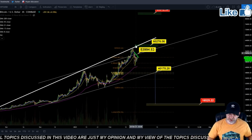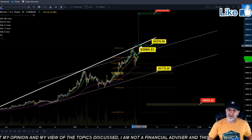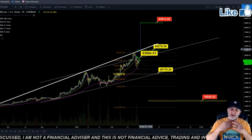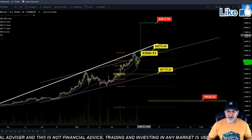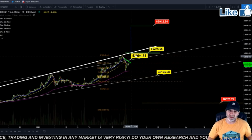Looking at the super bullish case, if we could break the 60 to 61,000, these are confirmation areas, guys. If we do break that and get support back on top of this trend line, we could be looking as high as 83.9. Now that doesn't mean it goes down in a day or two or up in a day or two. This takes time. These are 4-hour candles, guys. There's a lot of candles in there. It takes months for these things to happen.